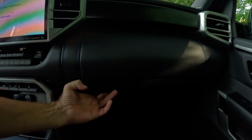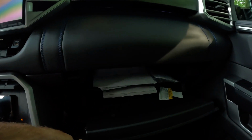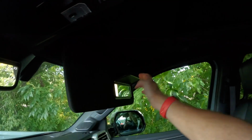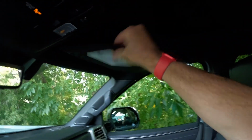And then you do have a locking glove box. You use the key to lock that, and all your owner's books are going to be in there. So there's a little bit of secure storage in the glove box there. Visors, huge rear visors with lighted vanity mirrors, and then these do slide for multiple adjustments. Now let's take a look overhead.